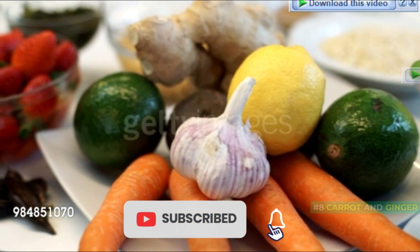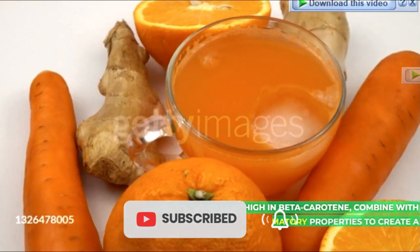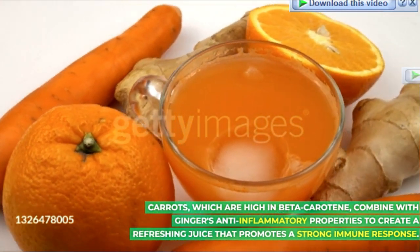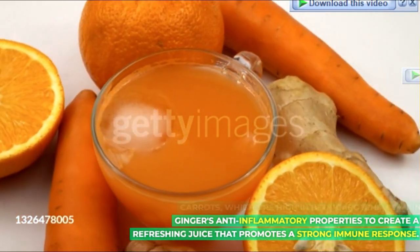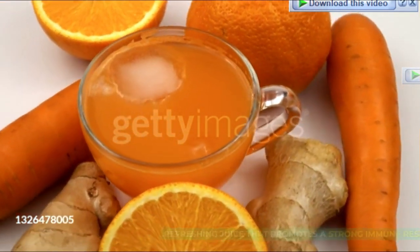Number 8. Carrot and Ginger Elixir. Carrots, which are high in beta-carotene, combine with ginger's anti-inflammatory properties to create a refreshing juice that promotes a strong immune response.